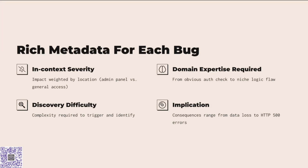And as alluded to earlier, we annotated each bug with metadata, such as the severity and context, where it was defined and called, how much system-specific domain knowledge a human would require to find the bug, how difficult, even with said knowledge, it would be to find it, so even if you're an expert in the system, how long it would take you to navigate and get to that bug, and finally, the implication of the bug itself. Was it a data loss? Was it a crash? Is it a security exploit? Etc. These classifications allow us to understand what level of bugs these AI agents are capable of finding regularly.